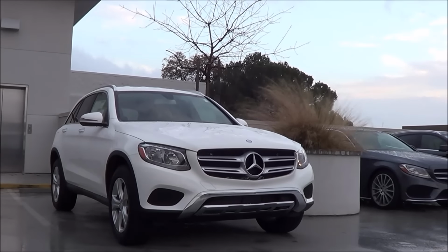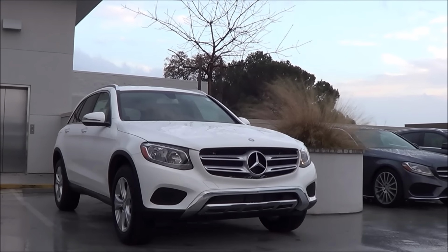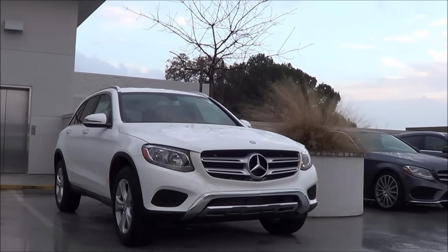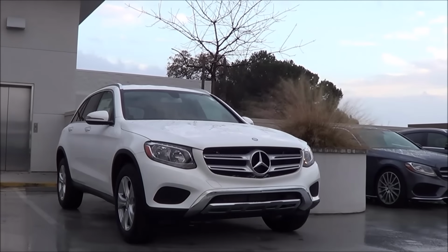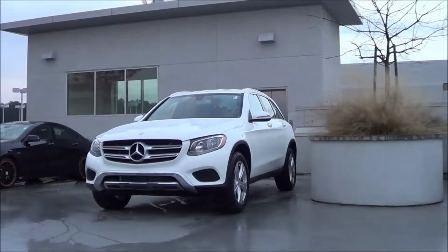It's completely redesigned on the inside and out, with new sheet metal boasting Mercedes' new design language and more potent powertrains, as well as, most important of all, more luxury. So, let's go ahead and check out this 2016 Mercedes GLC 300.